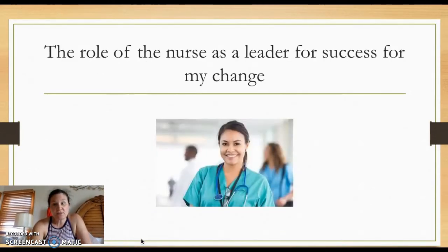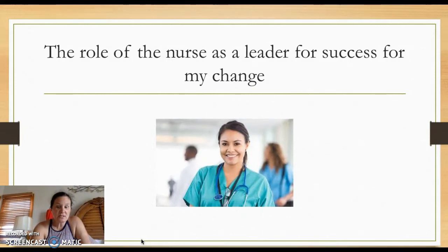The role of the nurse as a leader for success for my change. The nurse has a huge role in this change. I'm utilizing the nurse educator on the unit and the nurse manager, working together to help train and educate the staff on the unit. Another factor for the nurse as being a leader is the charge nurse is the one that's going to be finding the nurse that's taking care of the patient that they're rounding on. If they're unable to find the nurse that's taking care of that patient at that time, then the charge nurse will be speaking for that nurse, giving the updates at the bedside with the providers of any issues or concerns that the nurse may have for that patient.